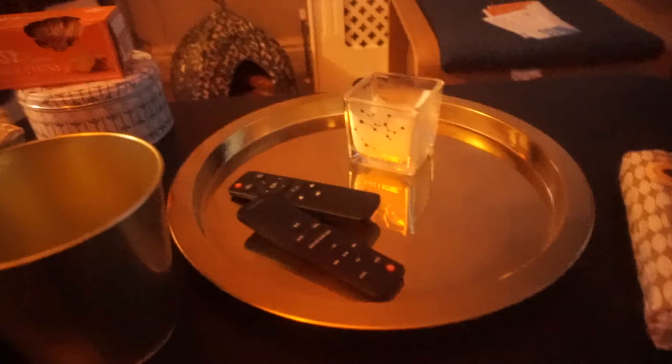Big gold tray, I think was about £6. Oh, there's wicker baskets like £2 or £3, £4, £5, maybe £6. But this is for the coffee table, for the remote and the candle to go on. Just like that, which I think looks real cute.